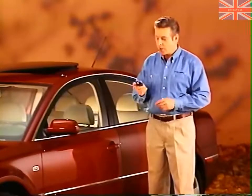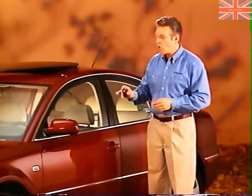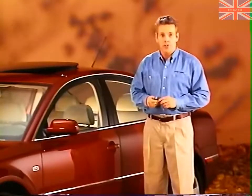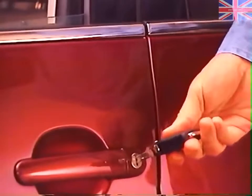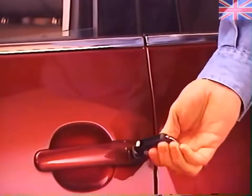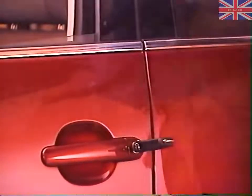This is your key to the good times ahead. You receive 2 folding master keys with remote control, which operate all locks and the anti-theft alarm system. To fold out the key, simply press the button. To lock all of Passat's doors and activate the alarm, turn the key to the right locking position.